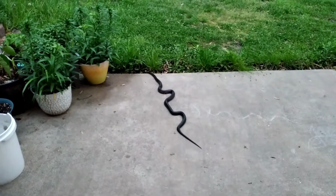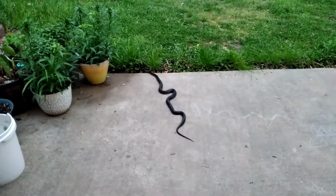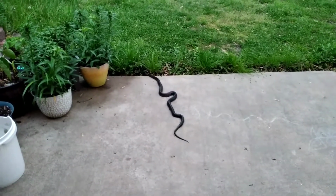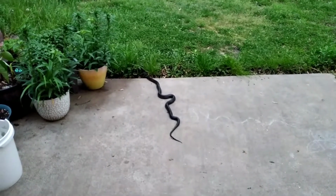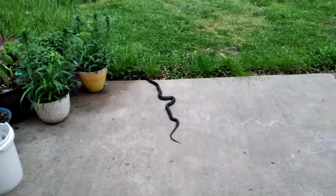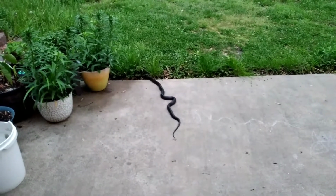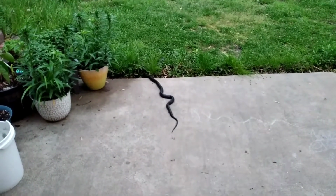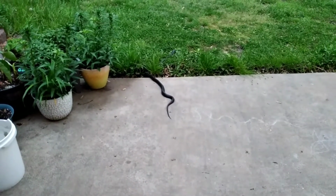We get them around here occasionally. We get copperheads too, so that's another reason why this snake has to stay around, because they eat poisonous snake babies. And that's actually something you really want. You want king snakes, you want black snakes, you want rat snakes. Those are the snakes that you want to have around for vermin and pest snakes.